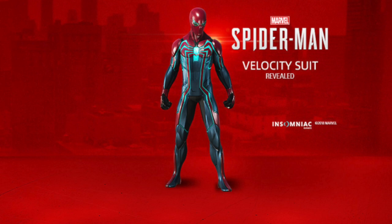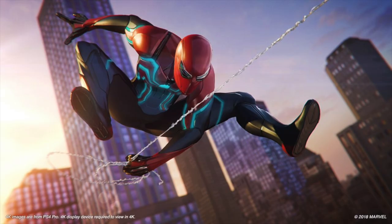According to the tweet, the Velocity suit was designed by Andy Granov, who has illustrated the covers of countless comic books and designed the keyframe artwork for the 2008 Iron Man film. The Velocity suit is certainly striking with its blue lights and metallic finish, as is showcased in the video.